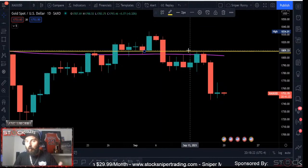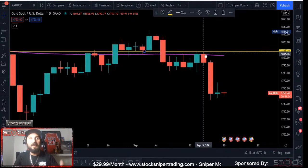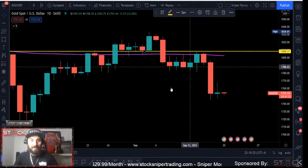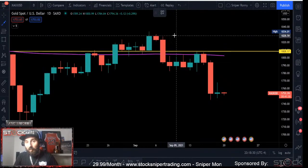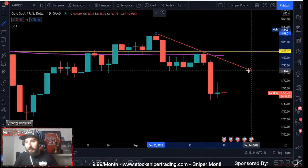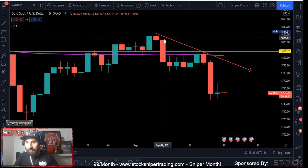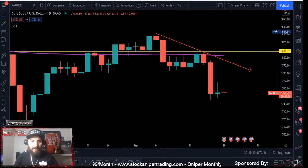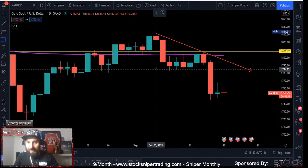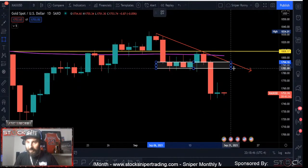So what is it when we're now below 1808? It's safe to say it's a lower high, correct, guys? It's a lower high. So we can start to draw a trend line coming down like this. You can start to attempt your trend line because we had the push down, and pay attention, guys. In here was the accumulation distribution area right in here.